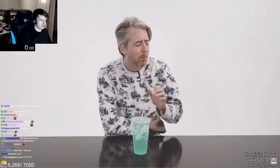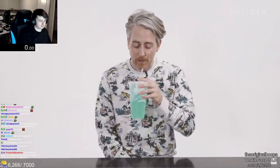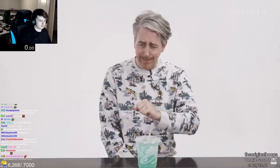Dude, the Baja Blast Freeze is where it's at. This has roughly 110 grams of sugar. It's an absurd amount of sugar. Yeah, that's why you get the Freezy. Oh, God. It's horrible, yet I'm addicted to it.